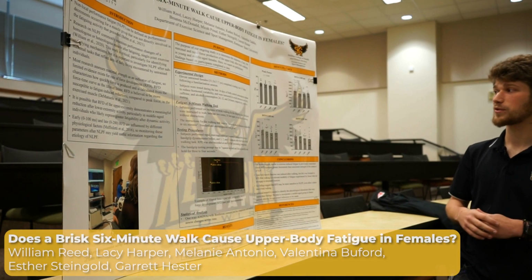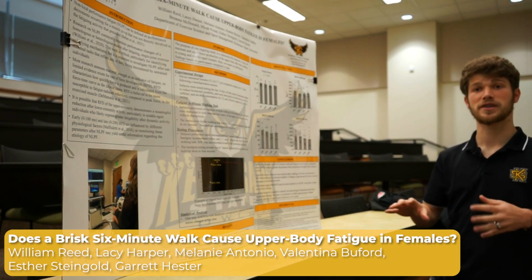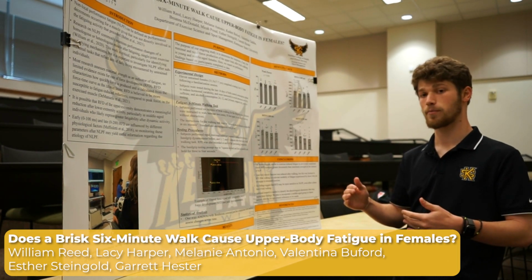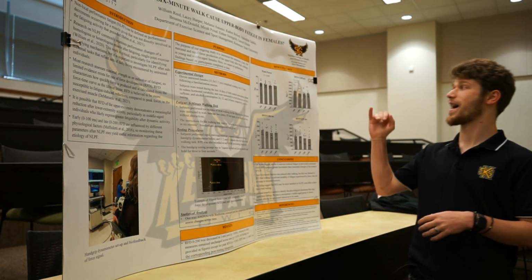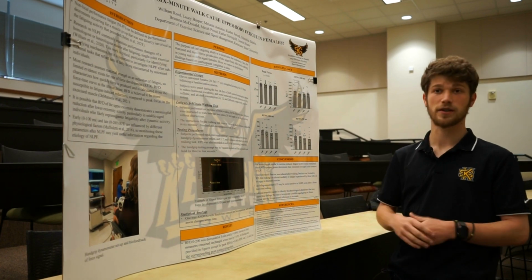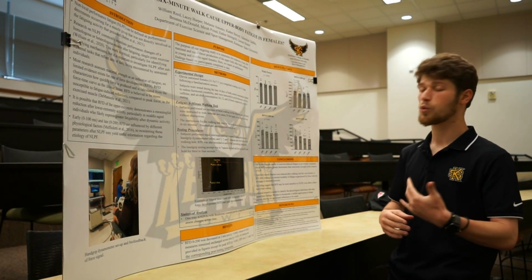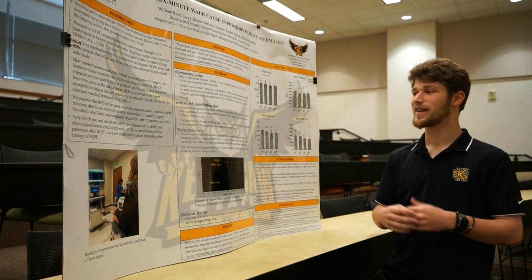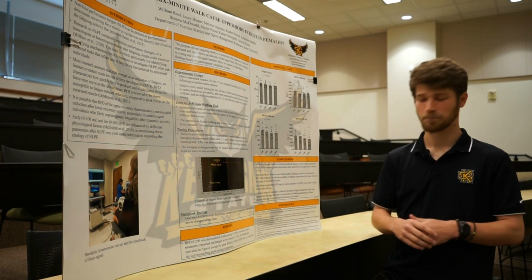Overall, we found that peak force was unaffected by the walk test. There were no detriments overall at any of the time point measures. On the other hand, at rate of force development between 0 and 200 milliseconds, we saw statistically significant differences, which suggests that even a moderately fatiguing walk test can elicit neural detriment.